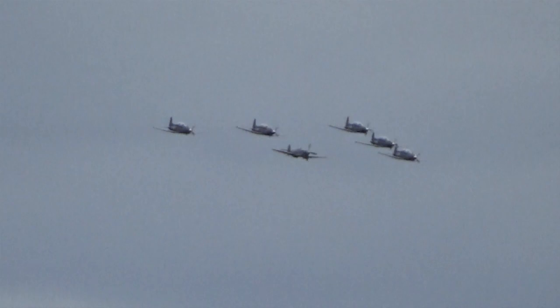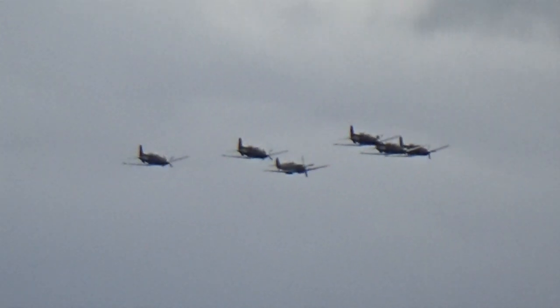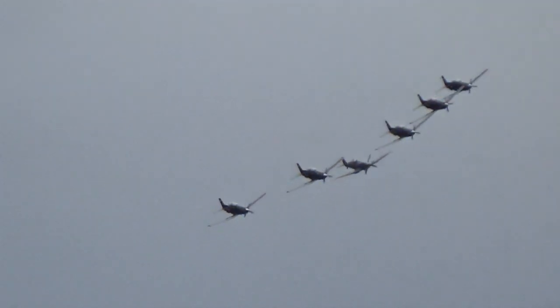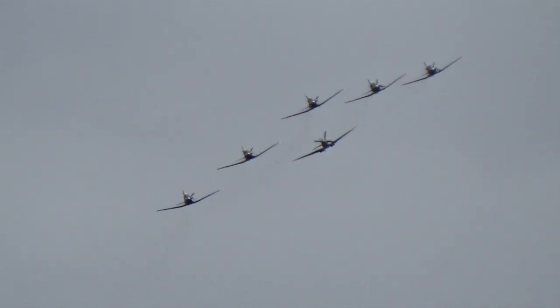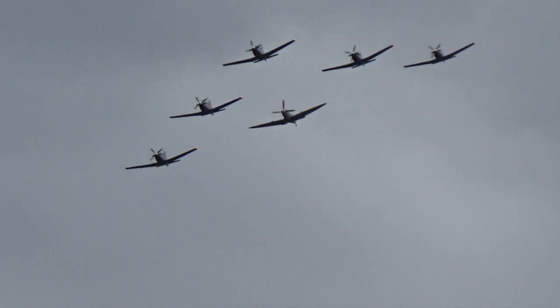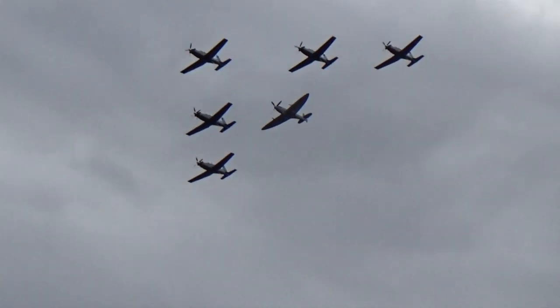They'll be coming back round for one more pass, and at that point the Black Falcons are going to depart back to Woodbourne, so no display from the Black Falcons this evening, but the Spitfire will split off on its own, and then Sean will do a solo Spitfire display for us. So last shot to the cameras, ladies and gents, for the Heritage Flight Spitfire and T-6 Texan formation.